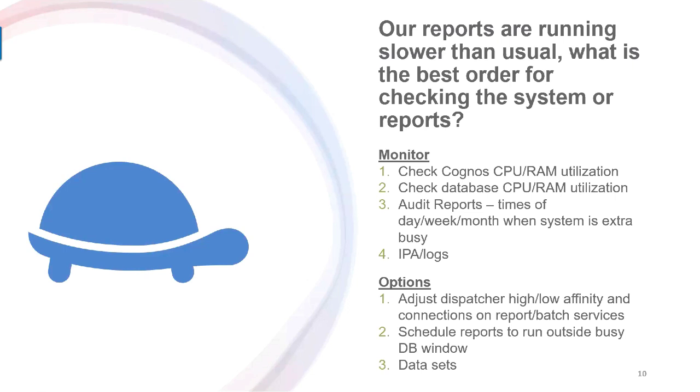Yes, you have 4 people who have to wait for the report to run, but at least it's going through the queue. It's not locking up and just bogging everything down. One of the biggest things I see with unstable environments and reports running slow is that they've modified those high and low affinity and the connections to something much higher than that server can handle. The default one that's in there is usually a pretty safe bet. It won't get you in too much trouble.